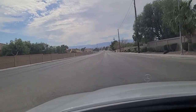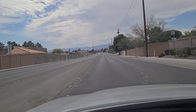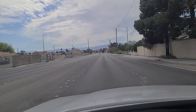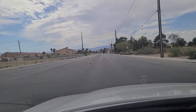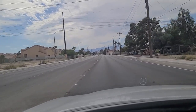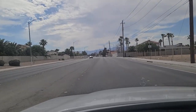The thermostat on the car was up to 117. And I know that there are studies that say those temperatures are artificially high because they're too close to the engine, the heat of the engine and all that, but it definitely felt 117 yesterday. Just brutal. We're here on Stewart Avenue, heading westbound for the moment.